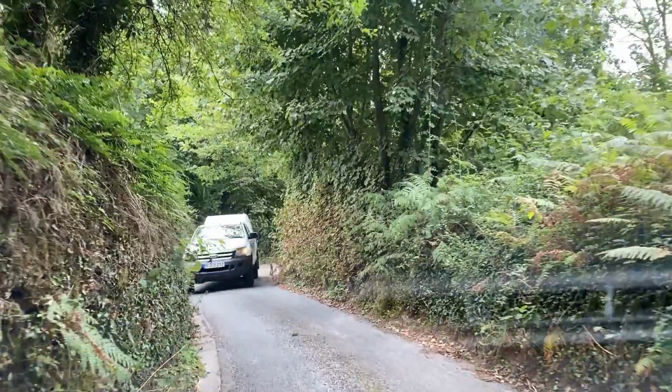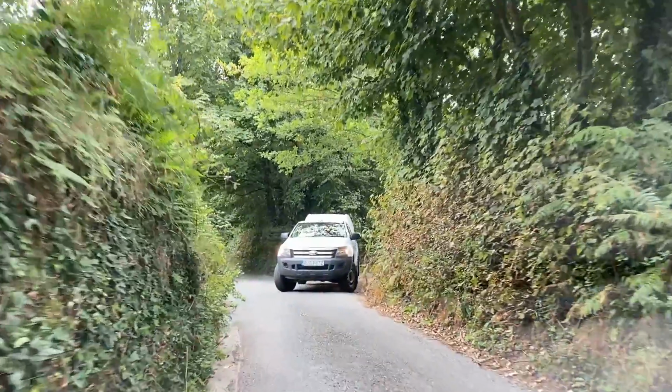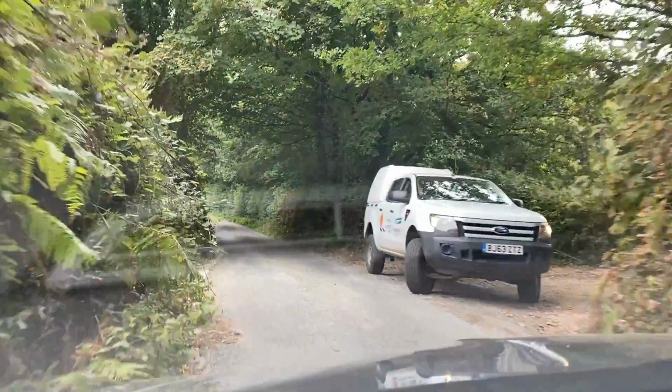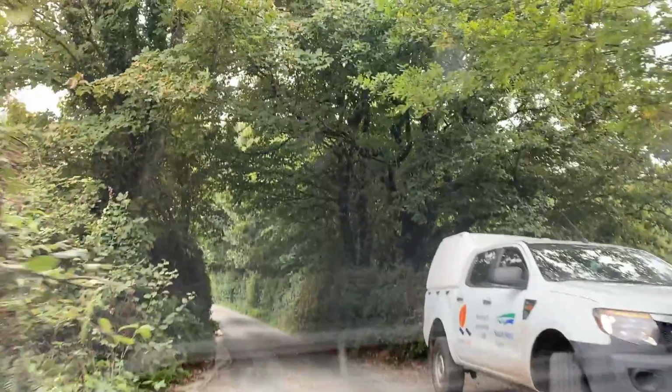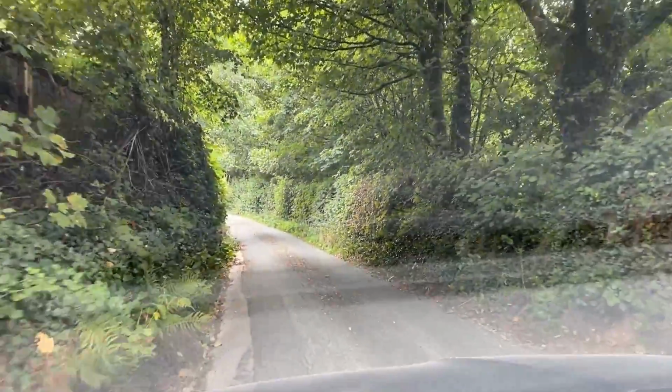So we met this car on this super narrow road, and thankfully he reversed for half a mile. Thank you. Because unfortunately, our reversing or backing up skills are not as good as most Britons.